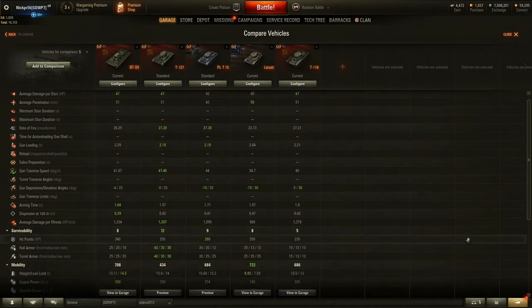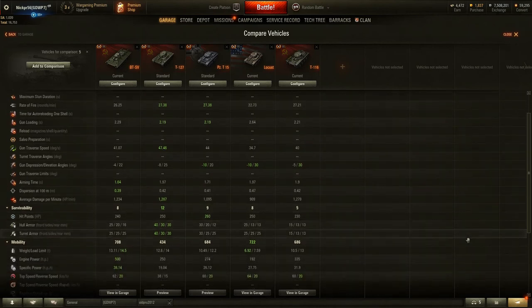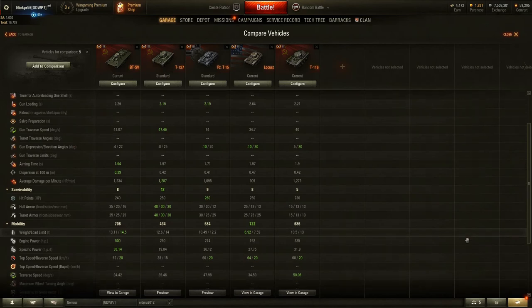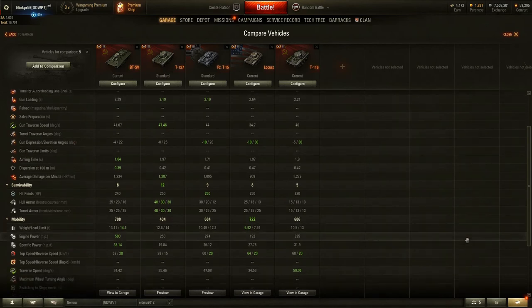Obviously, none of these are going to have very good survivability at Tier 3. But it does get 240 hit points, worse than the T-127 and the PZT-15 and the Locust. But for some reason, better than the T-116. I don't know why they just didn't give that one that many hit points. Hull armor is 25, 20, and 16. So that's 25 at the front, 20 at the side, 16 in the rear.